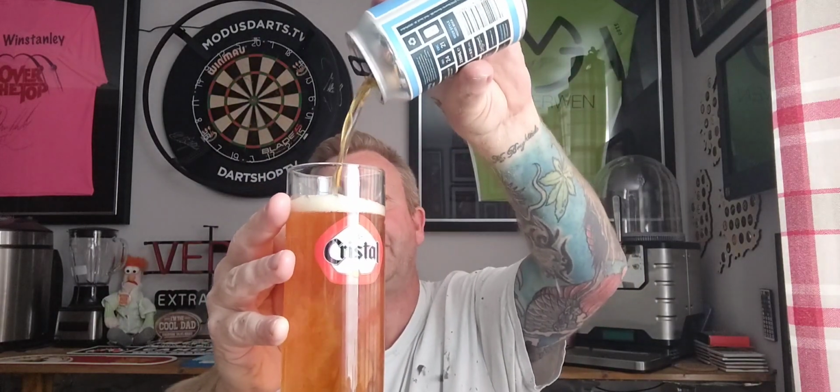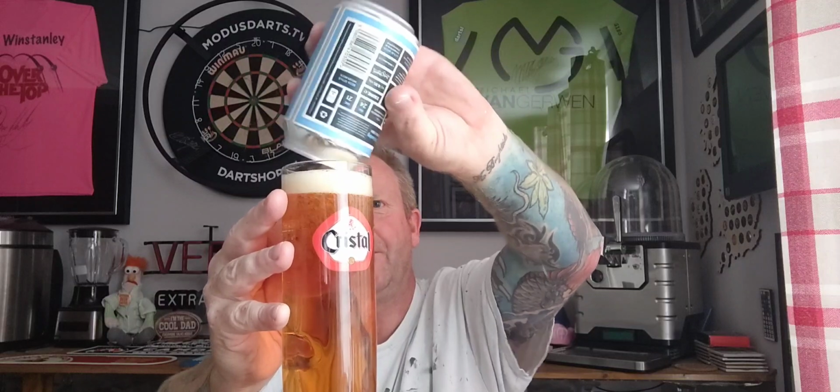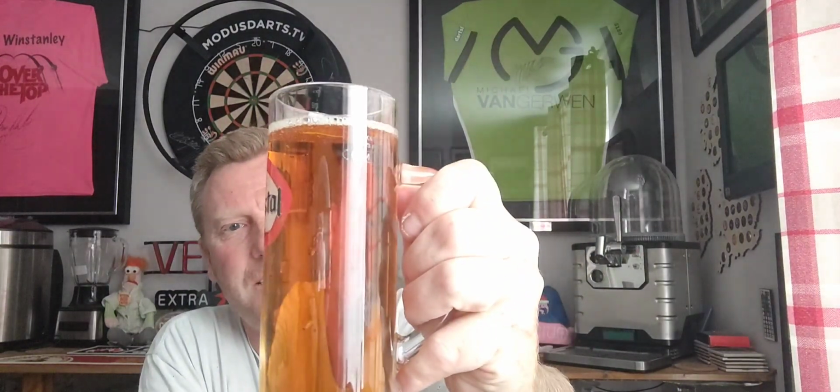A Hell's Bock. Interesting. Not as dark as I was expecting, but maybe that's just my head. I was expecting a real sort of dark beer. But it's a very deep amber, caramel colour maybe, copper colour if you like. There's a few bubbles going up, no head on it at all. That has kind of disappeared. Maybe that's my glass, maybe it's the beer, I don't know. But I would say it looks a little bit underwhelming.